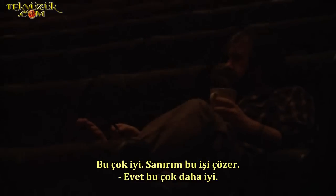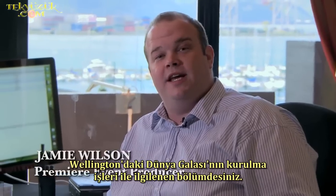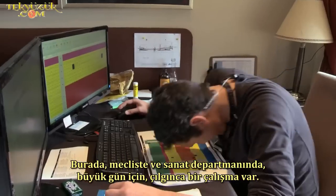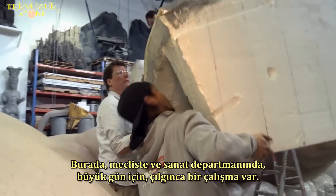Welcome to our temporary office set up for the organisation of the Hobbit world premiere here in Wellington. It's probably about 1,500 people, I think, in here, and all at the council, art department, all getting ready frantically to have everything in place for the big day.